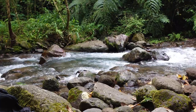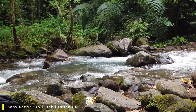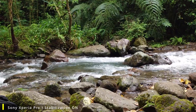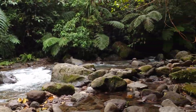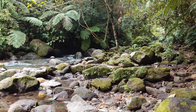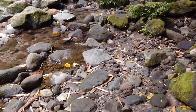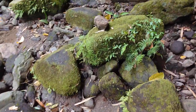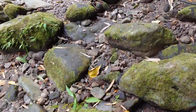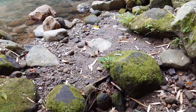Alright, I'm gonna try something a little bit more challenging to test the video performance and of course the image stabilization for the Sony Xperia PRO-I. Yep, I'm gonna walk through all of that. Let's go. Alright, so this gives you an idea if maybe this is a good alternative to using something like a GoPro or something similar.